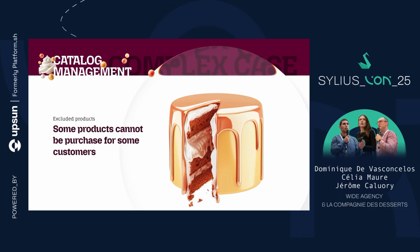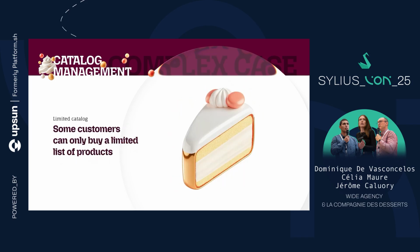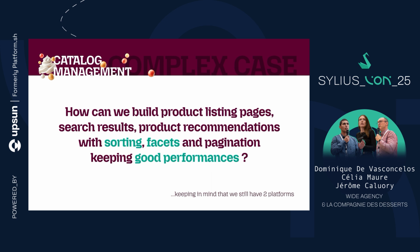At the opposite, we have some customers that, for logistic problems or this kind of matter, have excluded products, meaning that we take the public catalog and we remove some products for them. And finally, we have some customers with limited access to the catalog. So they have only a few products from the catalog. For geographical matters, for example, on the island, we cannot deliver everything, so they have only a short list of products. So, with all this context, how can we build the product listing page, the search page, the product recommendation, but keeping the sorting, the filtering, the pagination working, and keeping good performance, because we didn't want to filter the list of products afterward with these rules. All of this keeping in mind that we have two platforms to populate.